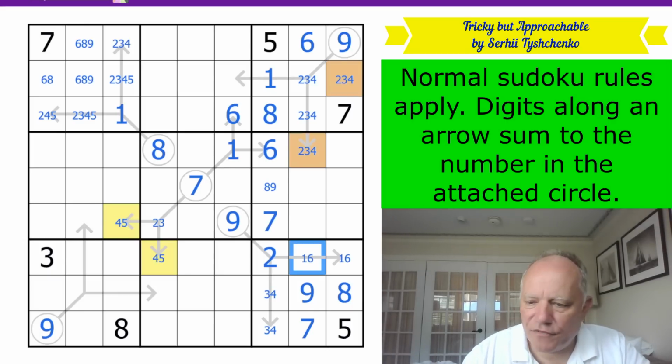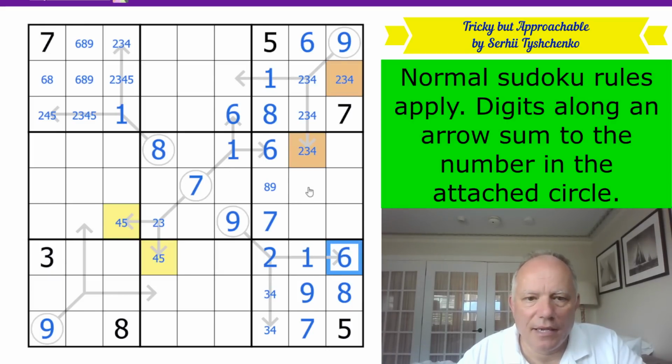6 at the top has fixed this 1, 6 pair. This is now a 5, 8 pair. That helps me spot that that's a 9. That is a very clever puzzle. Really neat, really neat.